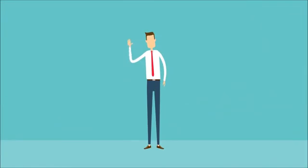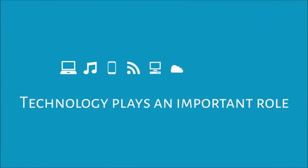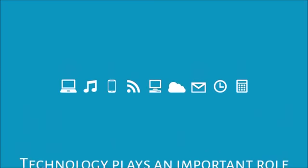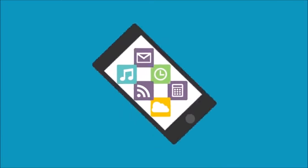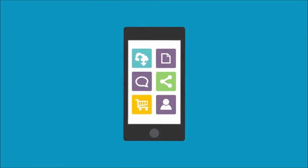You're a business owner. You might be a doctor's office or a bakery, or maybe you're a financial advisor. And no matter what your core business is, there's no denying that technology plays an important role in your daily operations. Unfortunately, as we've grown more dependent on modern technologies and systems, IT failures are starting to directly impact our ability to do business, in some cases with catastrophic consequences.